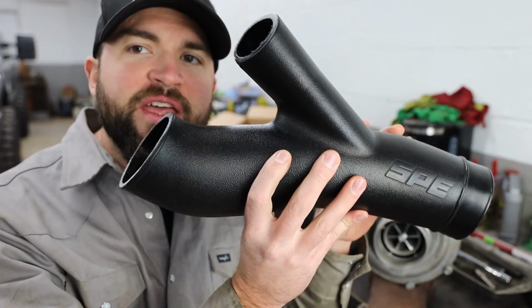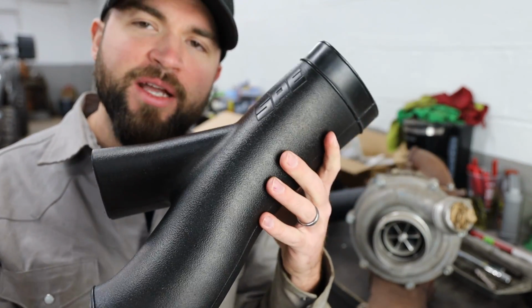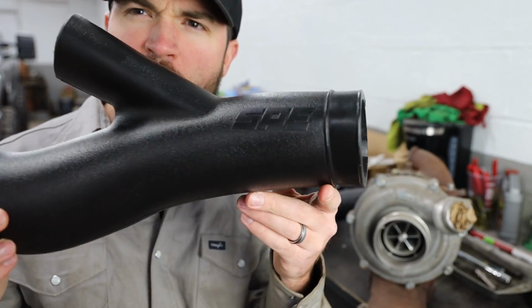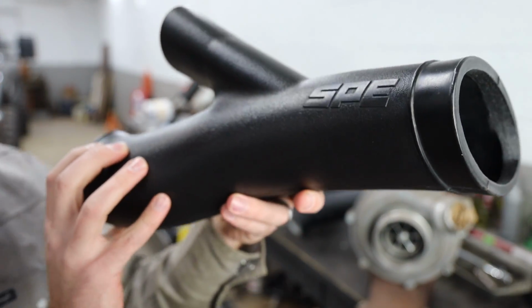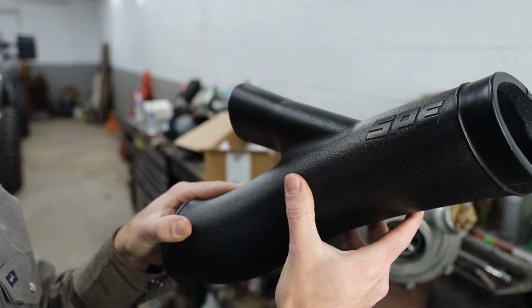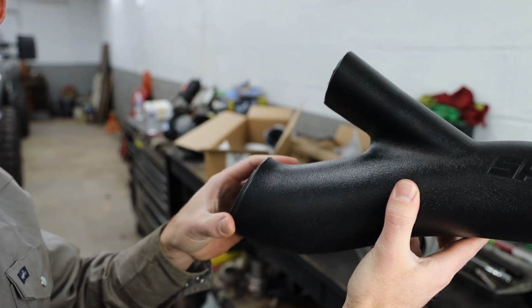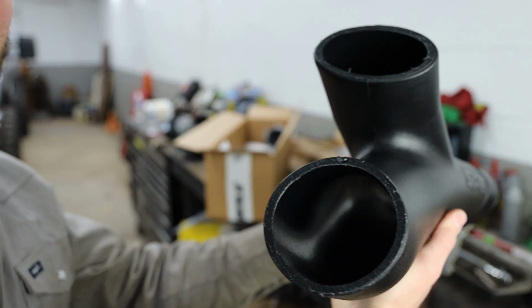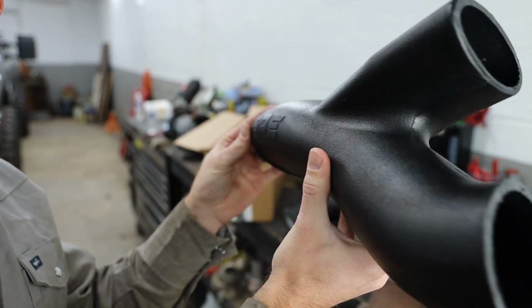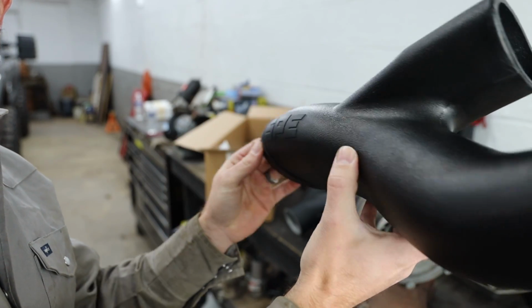Look at this apparatus here. Check this thing out. If you saw this sitting on the bench, and you just walked in and didn't know what we were doing that day, you'd be like, what in the world is that? I couldn't even tell you what this is if I wasn't familiar with it. It's a goofy looking piece.